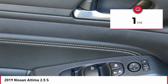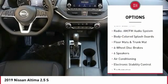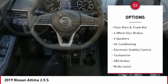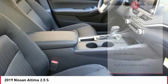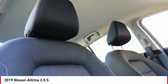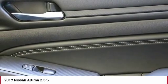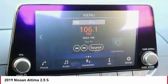Here are some of this vehicle's great options: traction control, dual airbags, air conditioning, power steering, four-wheel disc brakes, center armrest, electronic stability control, power windows, trip computer, security system. If affordable style and reliability are what you're looking for, this vehicle couldn't be more perfect. Drive it today.